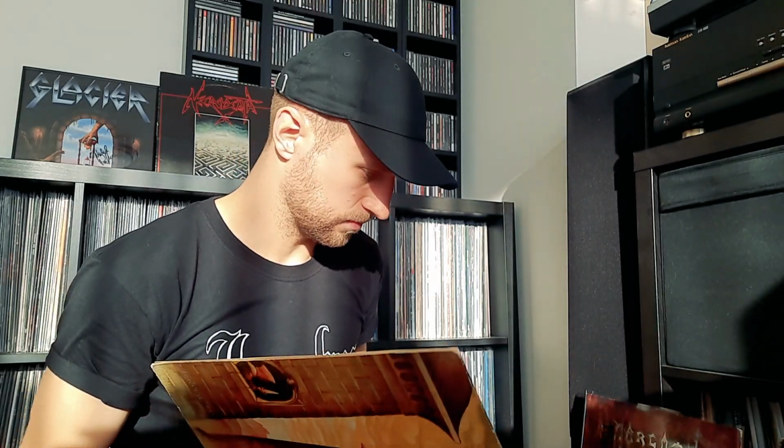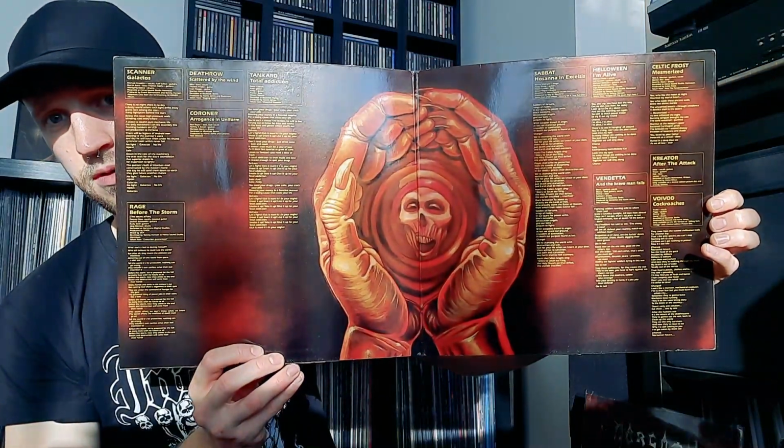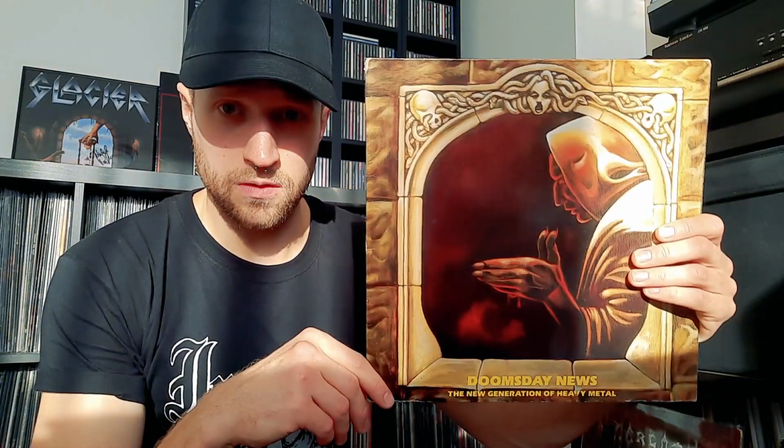It is a really nice record. It's a gatefold and it opens like this. Absolutely awesome artwork. Not all the songs have the lyrics included. Tell me why, I don't know. But this is an awesome compilation.